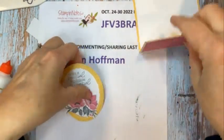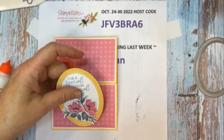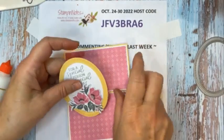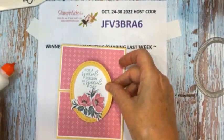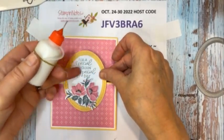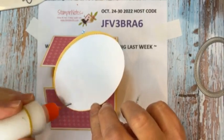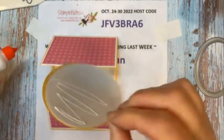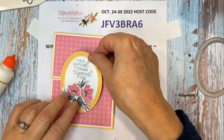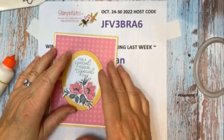All right, so this is going to go on the flap of this card like this. Just like this. And so if you make this card, you want to make sure you just put glue in the upper half of this oval right here. And you're just going to center it like that.